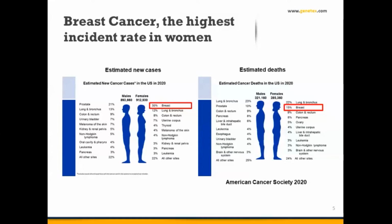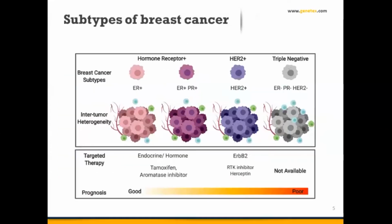And it is known that on average, 1 out of 4 women in their lifetime will face some kind of breast cancer. So therefore, this disease is still very devastating and needs our attention to further investigate. In general, breast cancer can be divided into 4 subtypes. They are ER positive, PR positive, HER2 positive, and one type of breast cancer that lacks any of these tumor antigens, called triple negative breast cancer cells.